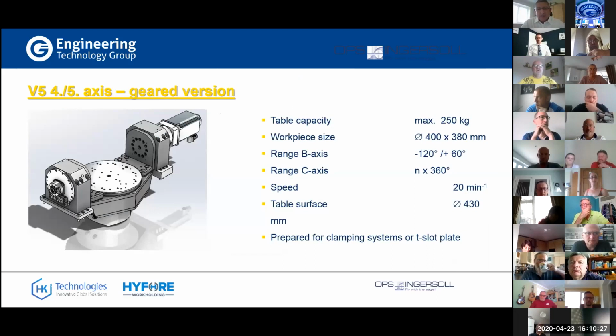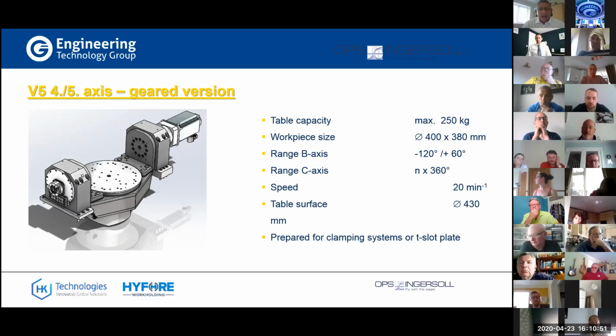One of the items that makes the machine tool from OPS very significantly different to other machine tools in the class is the 4/5 axis. Other machine tools in this class normally have a maximum loading of around 60 to 150 kg. And also the diameter that they can typically hold is maybe 200, 250 millimeter diameter. Here on our standard gear axis, we have a maximum load of 250 kg, 400 millimeter diameter with a swing of -120 and +60. That's a turning speed of 20 RPM.